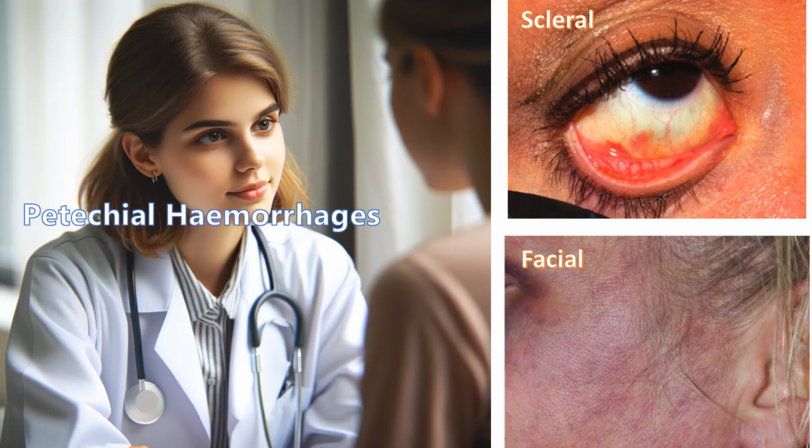Recognizing signs and symptoms. Petechial hemorrhages. Understanding the mechanism. Petechial hemorrhages are pinpoint red or purple spots that result from tiny blood vessels bursting under the skin. In strangulation cases, these hemorrhages are caused by the increased venous pressure due to the obstruction of blood flow back to the heart. When the jugular veins are compressed, this pressure increase leads to capillary ruptures.